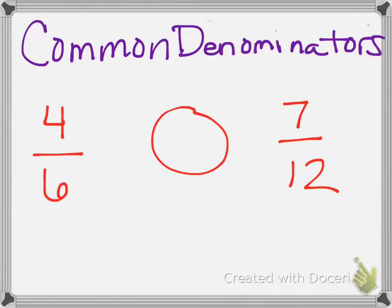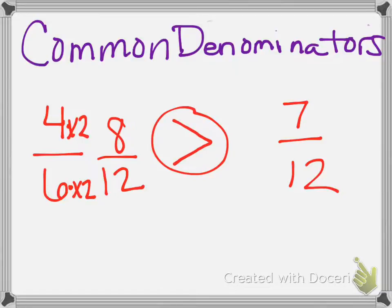Then switching to common denominators, I notice I can't change my 4ths here to be 7ths, so I'm going to try, I see, oh yeah, I can change 6ths to be 12ths. Well, how do you get from 6 to 12? You times it by 2, do it to the denominator, do it to the numerator, and you now have 8/12. Would you rather have 8/12 or 7/12? The kids are going to say 8/12 is a bigger fraction. Much easier to compare when you have the same denominator.